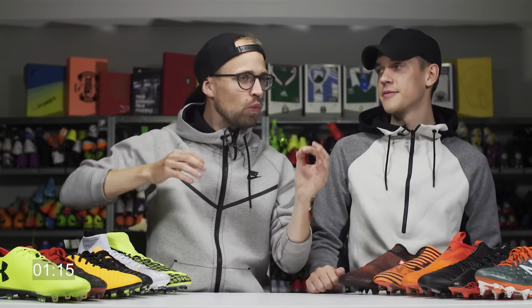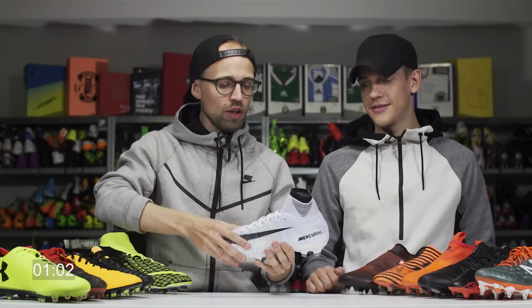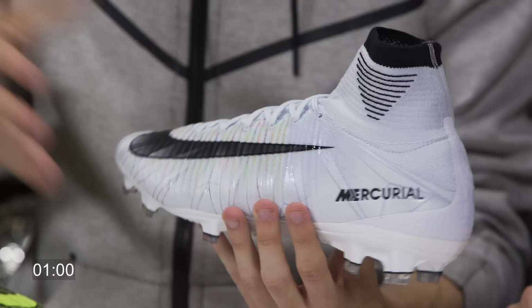Let's look at things here. Okay, so what are wingers typically looking for? Generalizing a bit here, wingers would typically be fast players, or players who like to dribble or have a bit of pace. Okay, so what are players who usually dribble a lot looking for? They're usually looking for a boot where you get a tight fit so you can really feel the ball.